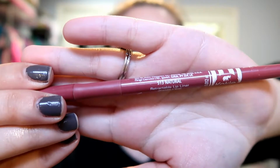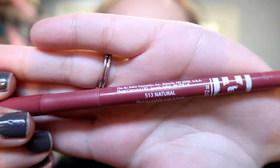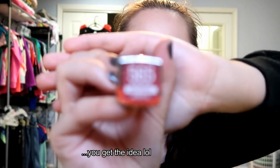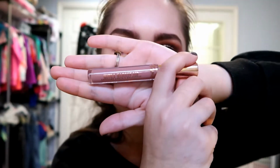Okay, so my mascara's on. Now for the lips. Boom. I'm gonna line my lips with the Kokie Retractable Lip Pencil in the shade Natural. And I'm gonna fill that in on top of it with the Maybelline Matte Lipstick in the shade Almond Rose. And since we are in the Dream Street kind of mood, I'm going to go in with the Kathleen Lights Colourpop Lip Gloss in the shade Moonchild.